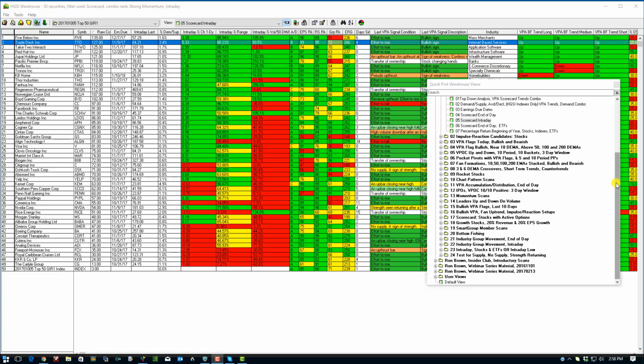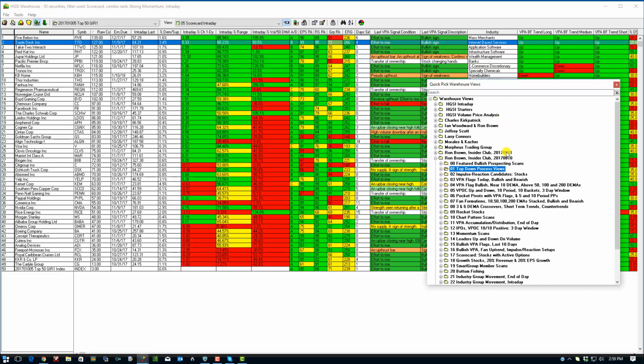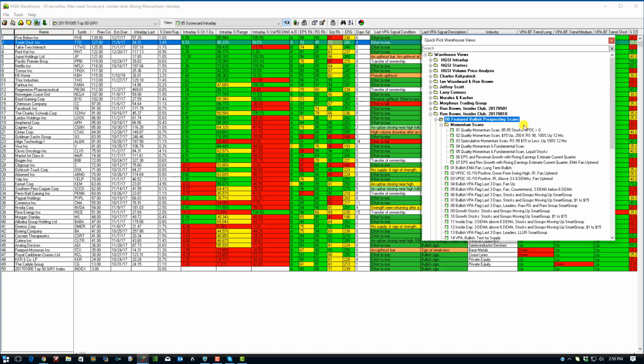There are so many things we can do with HGSI. It's really pretty limitless. Now, I know a lot of our users like to concentrate on growth stocks. So I'm going to go into my featured bullish prospecting scans and go into the momentum scans, and I'm going to go to number 6. This is earnings per share and revenue growth with rising earnings estimates for the current quarter.